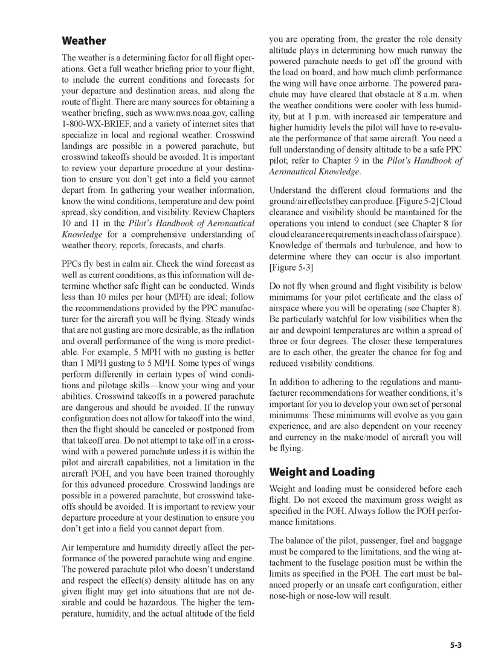Crosswind landings are possible in a powered parachute, but crosswind takeoffs should be avoided. It is important to review your departure procedure at your destination to ensure you don't get into a field you cannot depart from. In gathering your weather information, know the wind conditions, temperature and dew point spread, sky condition, and visibility. Review chapters 10 and 11 in the Pilot's Handbook of Aeronautical Knowledge for a comprehensive understanding of weather theory, reports, forecasts, and charts. PPCs fly best in calm air.